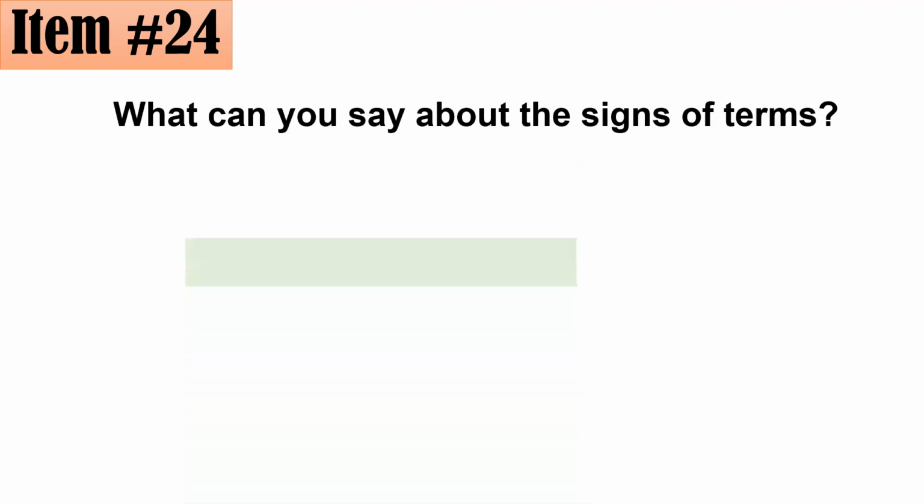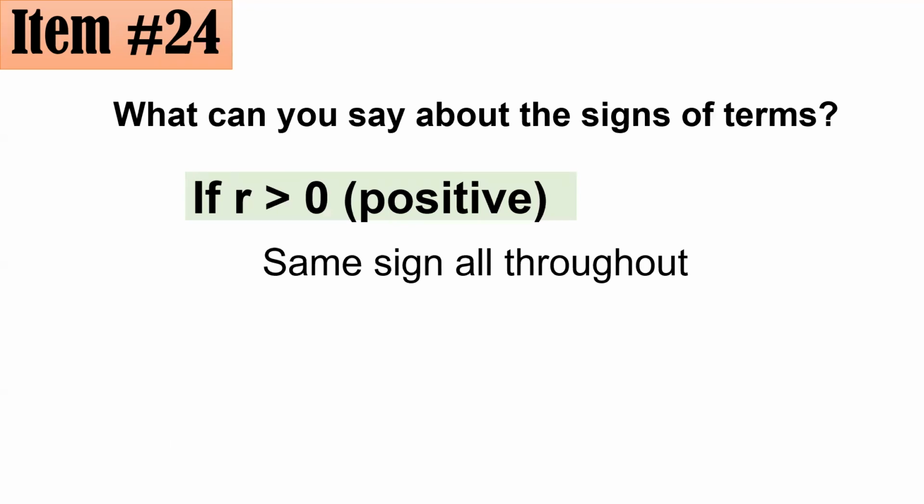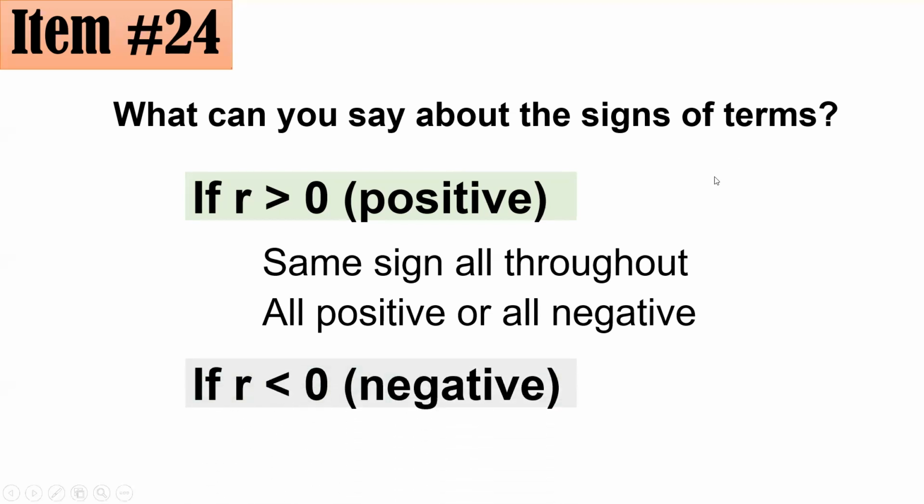But before that, tandaan po natin that if the common ratio is positive, then the sign, you have the same sign all throughout. Meaning, lahat po positive na numbers or lahat sila negative. However, assuming po ha, na wala pong zero dito, na yung first term mo ay hindi zero. If your common ratio is negative, the signs are alternating. If your first term is positive, so plus, minus, plus, minus, and so on. But if your first term is negative, so it will be minus, plus, minus, plus, and so on.